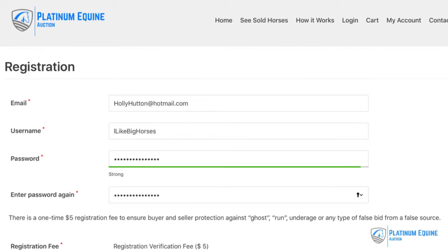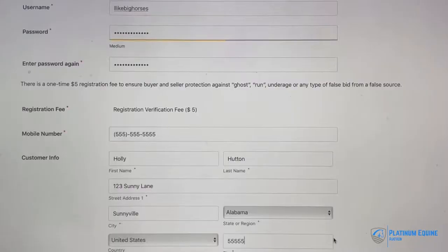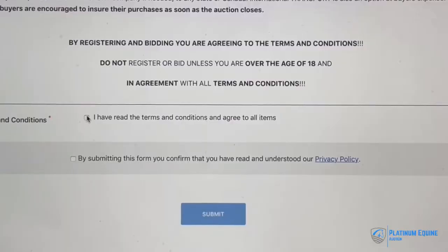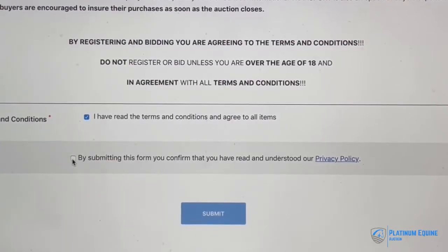So read over our terms and conditions. You're gonna click two boxes at the bottom of the page that state that you agree to the terms and conditions of the auction, and then you're gonna click submit. Now, after you click submit, a new screen will appear where you're gonna enter all of your credit card information. So once all this information is submitted, your account becomes activated immediately.